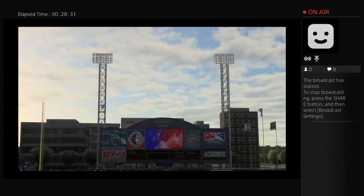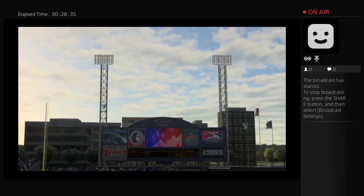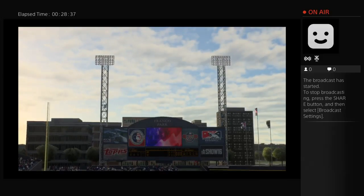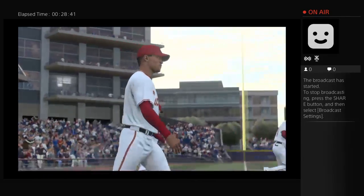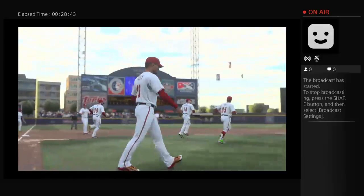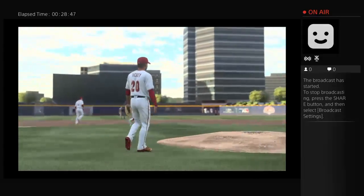Time for minor league baseball here on the show as we set our sights on the Double-A Eastern League. Tonight it's the third of this 4-game weekend series between the Akron Rubber Ducks and the Altoona Curve. Major League Baseball on the show starts now.